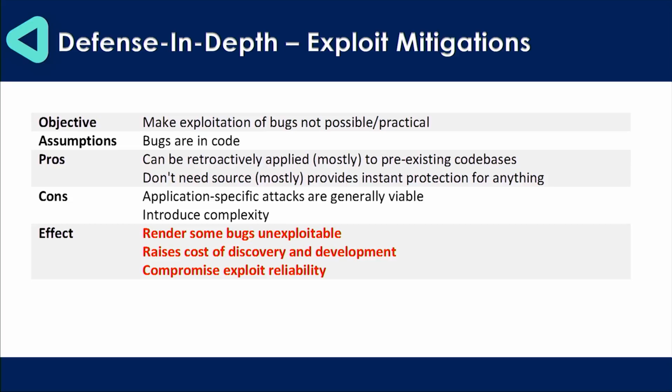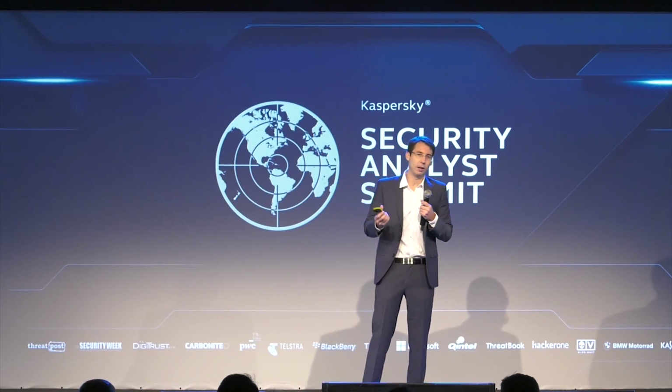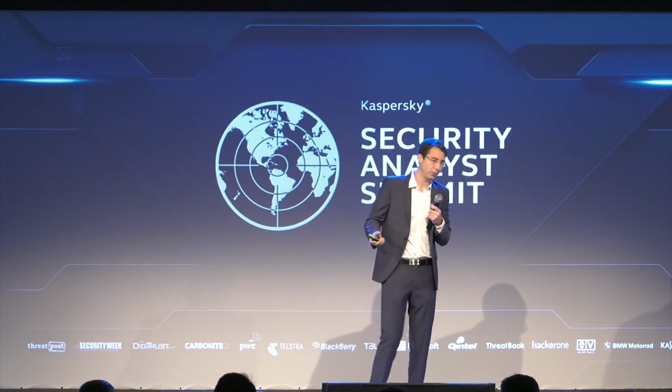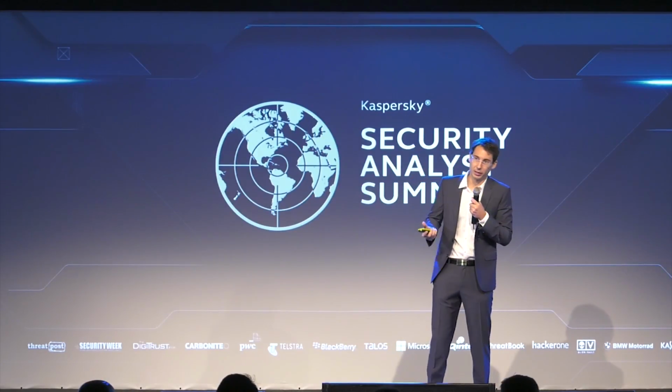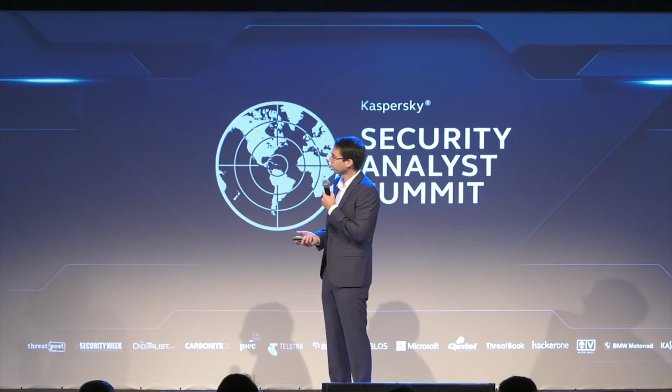So after that, we've gone, okay, well, let's make the assumption that some bugs made it through into production. So vendors then started to look at exploit mitigations and say, okay, we assume that bugs are in the code. How can we make exploitation of these bugs not possible or not practical? The goal with most mitigations is to either render a whole class of bugs unexploitable, raise the cost of development for bugs that still are exploitable, and compromise reliability, like the goals we talked about before.